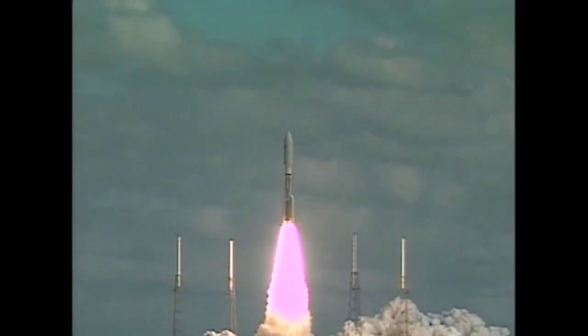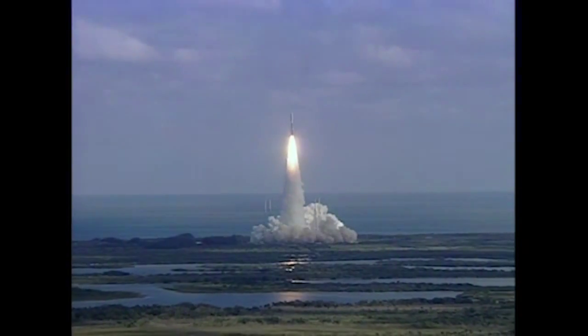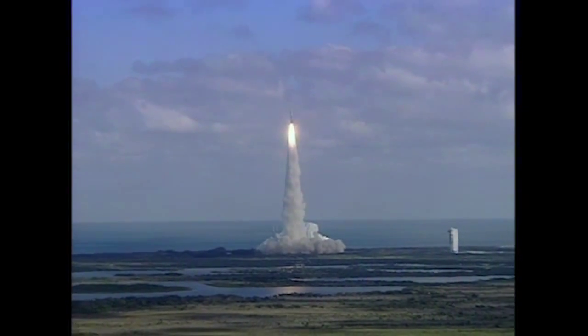And liftoff of NASA's New Horizons spacecraft on a decade-long voyage to visit the planet Pluto and then beyond.